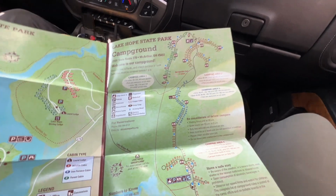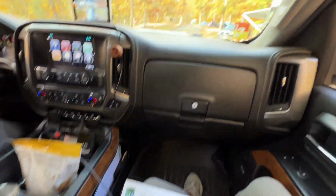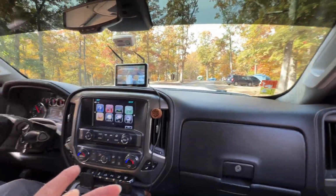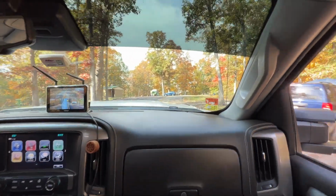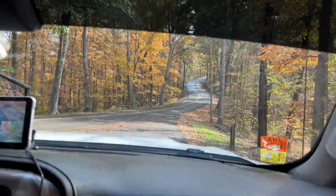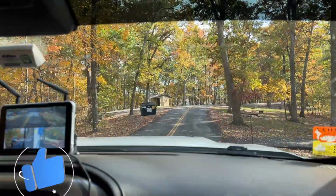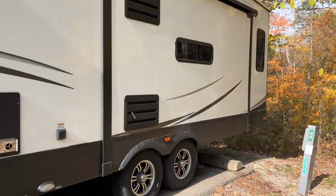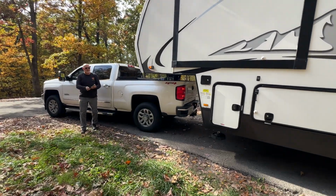We're not taking the lady's recommendation and backing into that. We're going to go down, turn around, and then back in. And then we do have a little bit of cell signal, so I'll call Mike and make sure I watch his blind spot. Going down. I didn't video this, but this was a one time in and you made it.